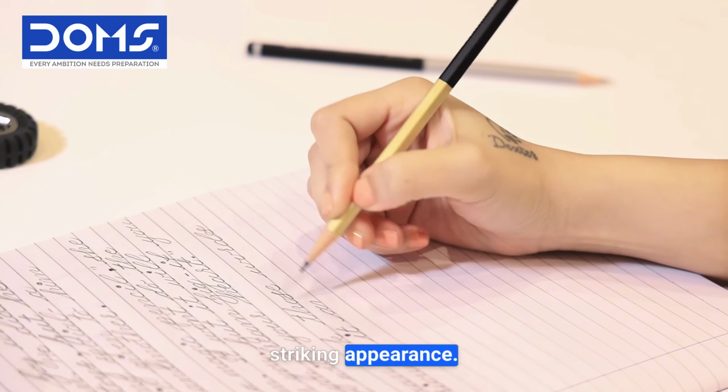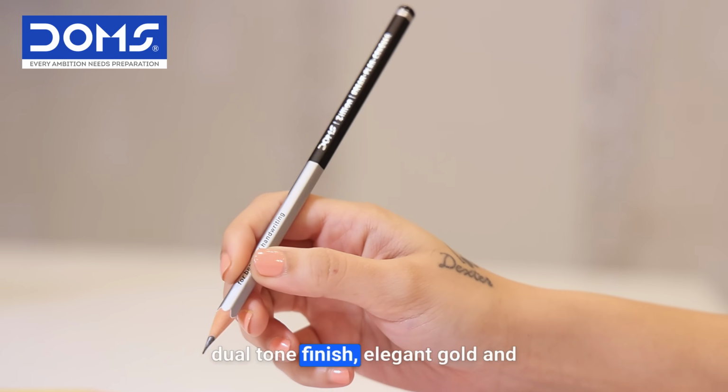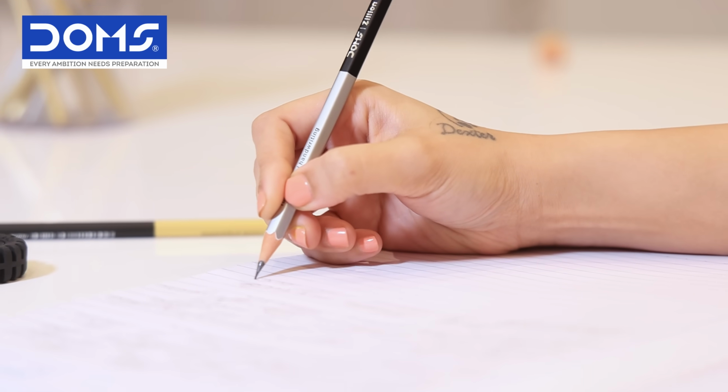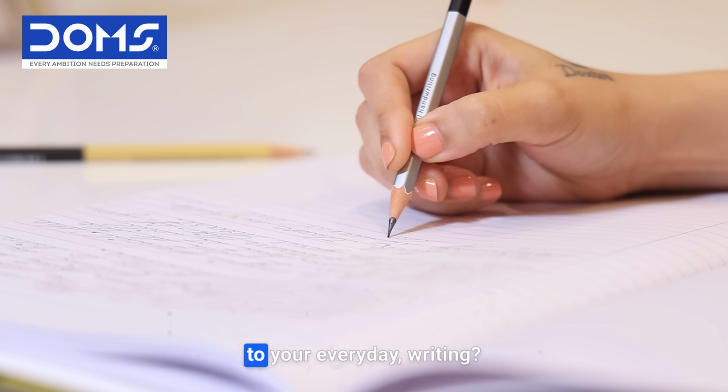Let's talk about its striking appearance. The Zillion comes with a premium dual-tone finish, elegant gold and silver accents on one side, and sleek matte black finish on the other. It's modern, stylish, and adds a touch of sophistication to your everyday writing.